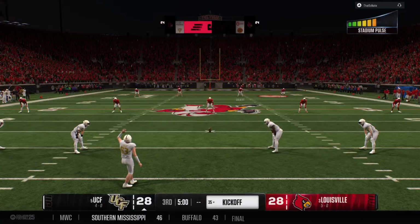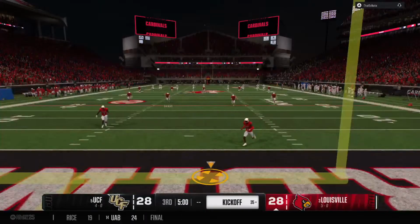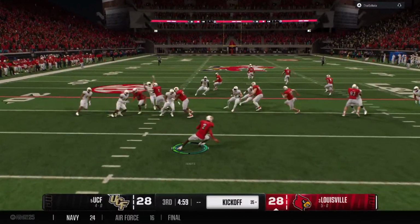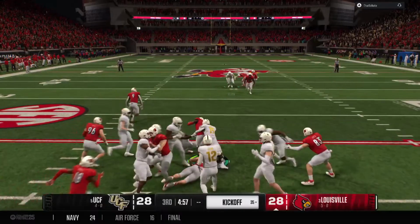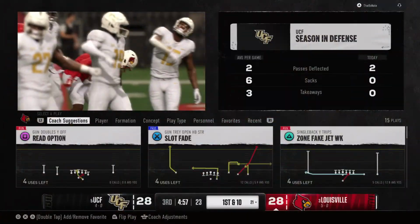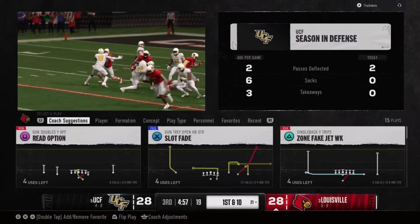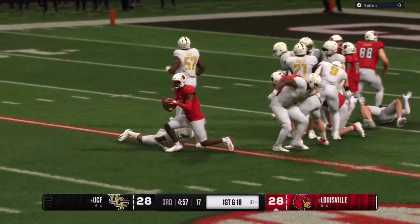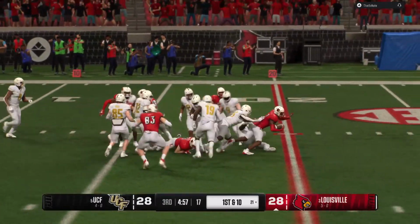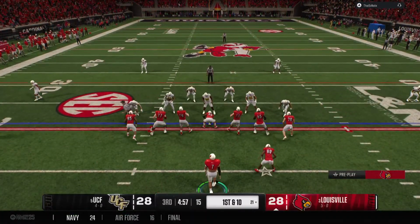The Knights will kick this away to start the second half. He's going to bring it out of the end zone from a couple yards deep. And he's tackled at the 21. That's where the drive will start. And the Louisville offense is back out there on the field.